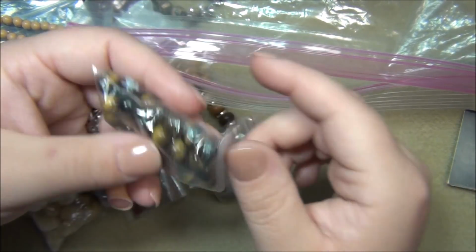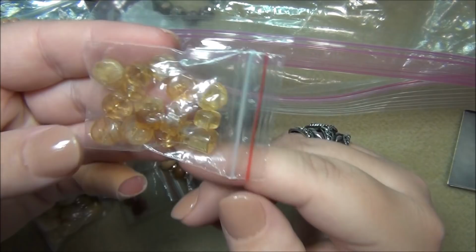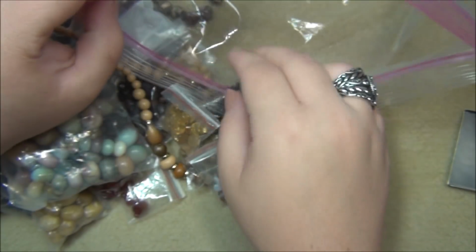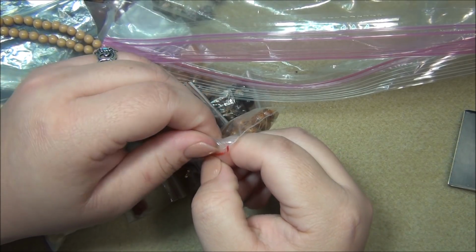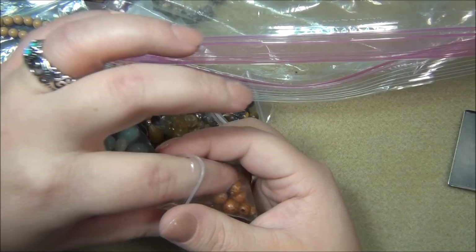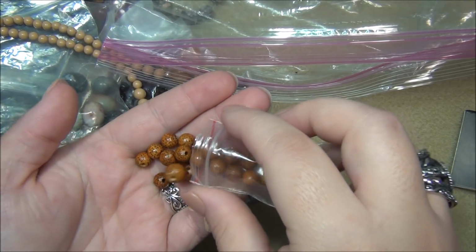Here are some more tiger's eye. Those are 8mm. And here is some citrine, barrel shaped and rondelle shaped citrine. And this here, I think this is a wood bead. I have a lot of wood beads. I've collected them from thrift stores. I've never bought wood beads new. I've always bought beaded purses, belts, and I've taken them apart. I've made beaded turtles and 3D turtles and stuff out of my wooden beads.